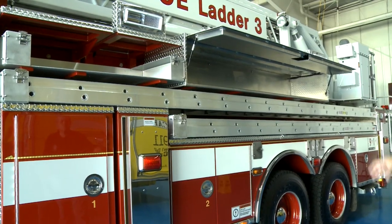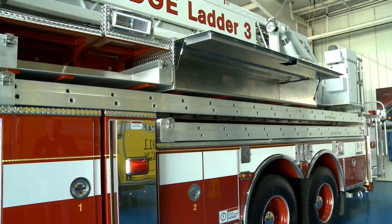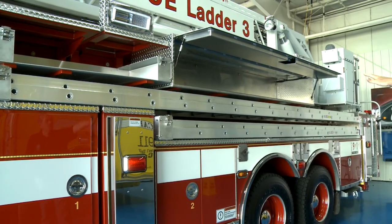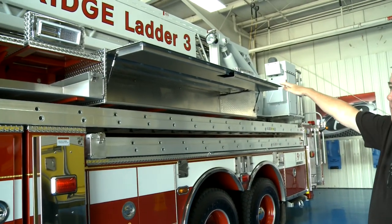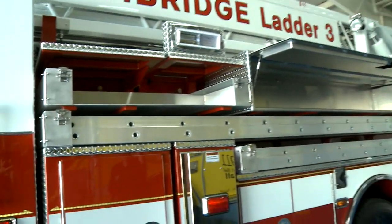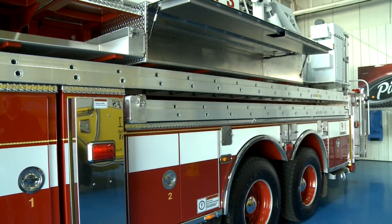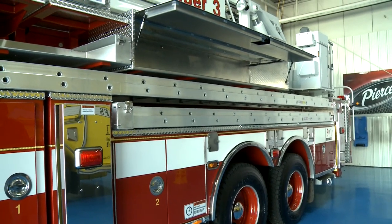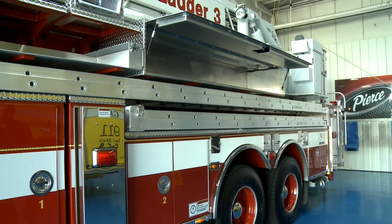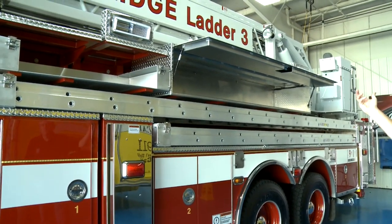You'll notice side stack ladders, which isn't normally the case in many cities and towns. In this particular one, they have the RIT equipment that goes in this large compartment with the Stokes basket for the RIT team. A small little giant ladder stays in this upper compartment, and then we've got a 28 and a 35, both 2-section ladders. We do have one 3-section ladder. I'm not personally a big fan of the 3-section ladders. That's why we put them on the outside. There's another one in the torque box as well.